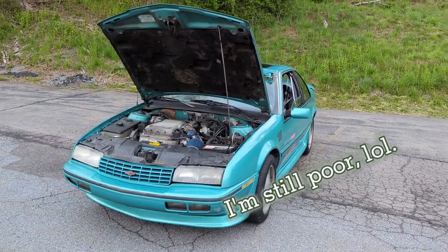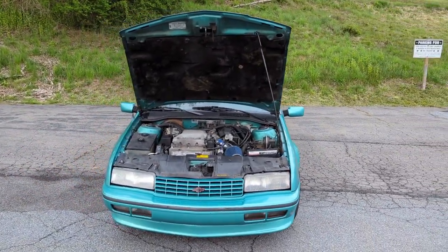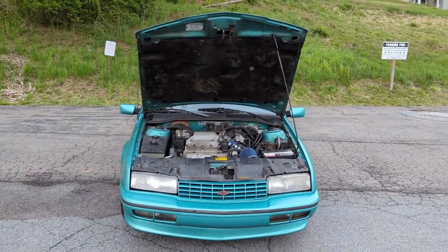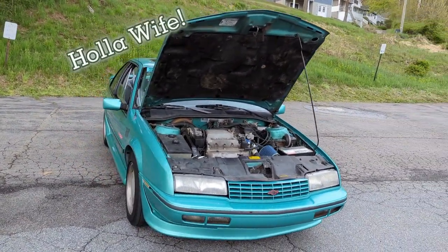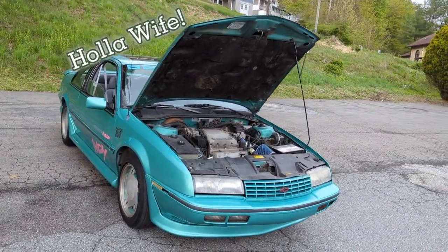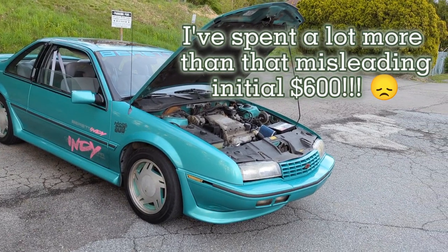I was poor. I was a kid, you know. But I missed that car so much. And in my weird midlife crisis, I'm like, I want a Chevy Beretta. And my wife was cool with it because she's the best wife ever. And this came up on eBay for $600. I was a lone bidder. And the rest is history.